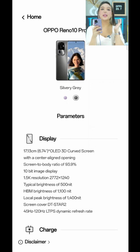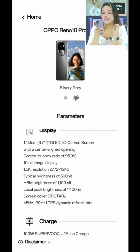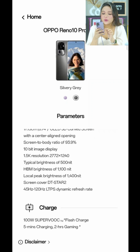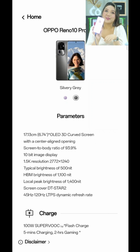So we're gonna be talking about the phone's display over here. It has a 17.13 cm OLED 3D curved screen, which is what I was showing you in the beginning over here. It curves all the way to the sides, and it is OLED. And also the screen to body ratio is 93.9% with a 10-bit image display. So it's very, very sharp, as you can see.